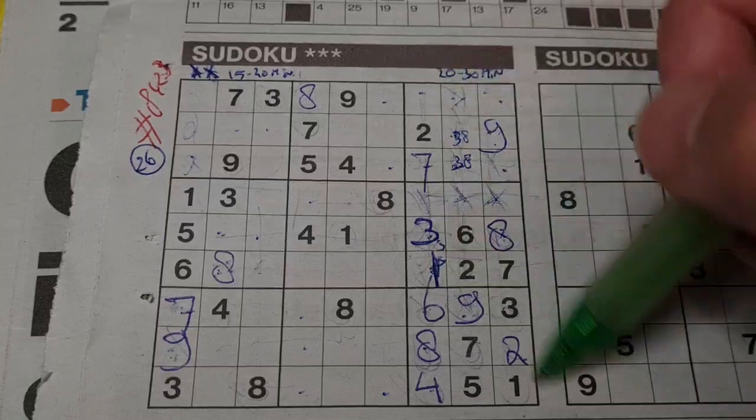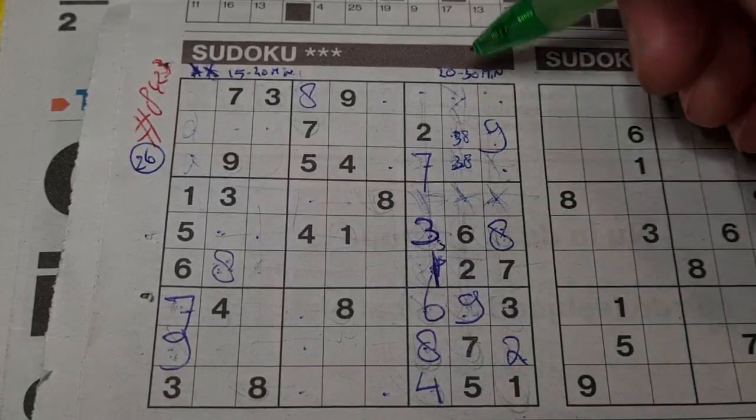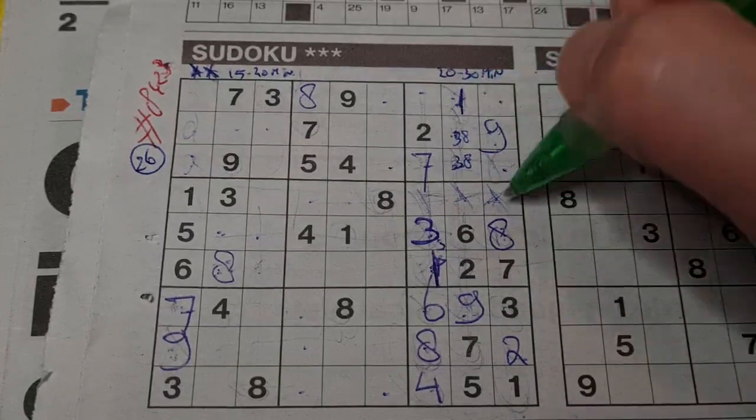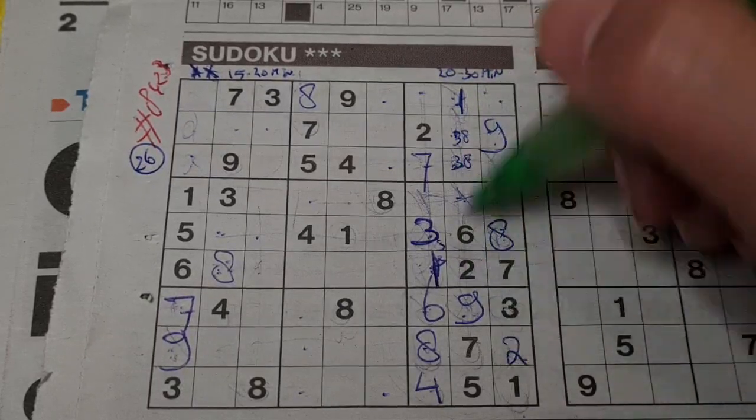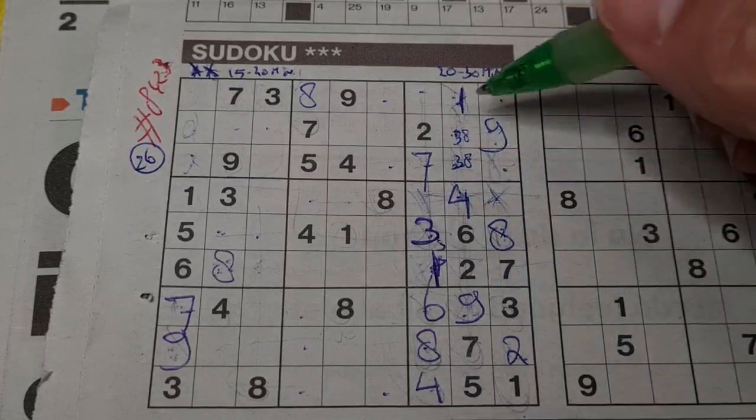Alright, so the 1 in this column, the 1 in the last column, so the column between, the only place left for the 1 should be there. 1 box left in this column for the 1. The 1, the 2, the 3, 4 is missing.